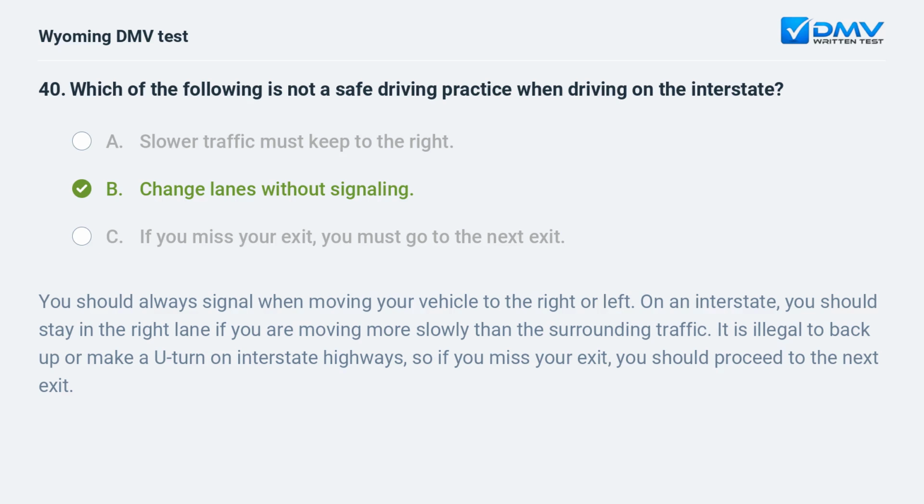You should always signal when moving your vehicle to the right or left. On an interstate, you should stay in the right lane if you are moving more slowly than the surrounding traffic. It is illegal to back up or make a U-turn on interstate highways, so if you miss your exit, you should proceed to the next exit.